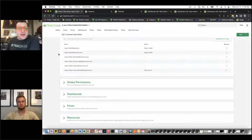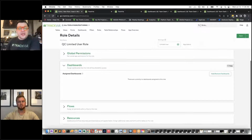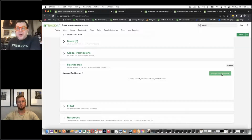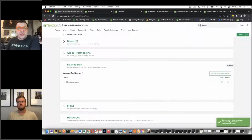Getting down to the meat and potatoes of the role, we have the resources that this role can access. First and foremost is our dashboards. We've redesigned the way that you add dashboards to an account, and we've removed the cumbersome step of needing to grant permission to each element within a dashboard manually. We know that if you want to give a role a dashboard, we should just go ahead and grant all of the elements on that dashboard permission within this role all at once.